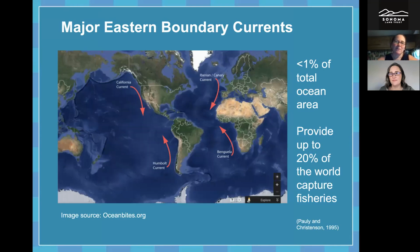So we live on this amazing part of the world, the eastern part of the Pacific. And here's the high terminology term: we live in an eastern boundary current. It's the eastern boundary of the Pacific Ocean. And there's 4 major places on our planet that have currents like these that are associated with what we call upwelling, meaning cold water comes up from the depths and nourishes this amazing food web. And with that upwelling comes this incredible biodiversity.